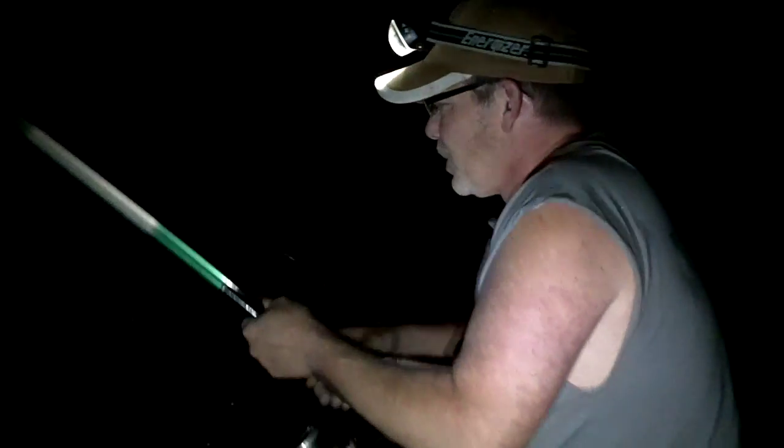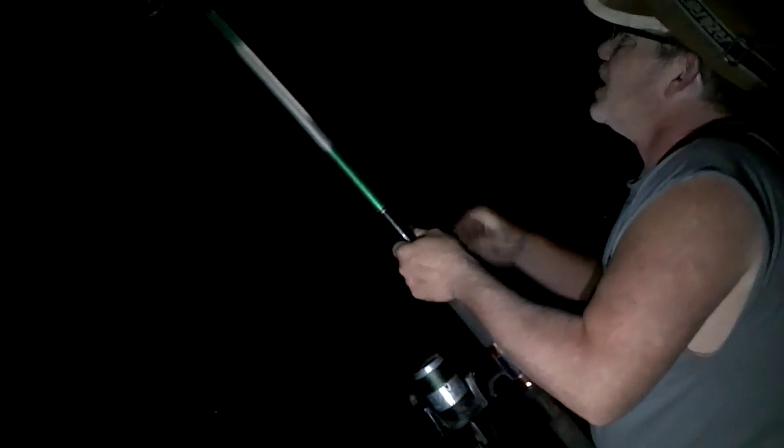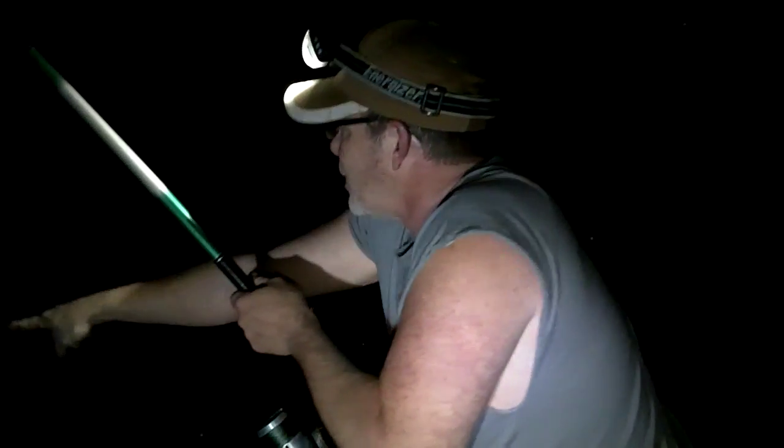Other thing about fishing a real long rod, you get its head up, you can have a little bit more control over it. Get some light on it. He's right there in front of me right now. He's right about right here. Look at him. There's a fish in the river. I'm telling you what, folks, ain't nothing better than this. That's what I fish for right there. That fish is just lip hooked.